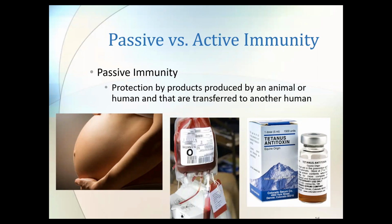And this is where it's antibodies to either many different things or a very specific disease like hepatitis B, tetanus, rabies, or varicella. So pooled antibodies sometimes are used for people who are severely immunocompromised, like the people that really don't have a functioning immune system. They will get routine injections of pooled antibody that's obtained from plasma donors, and that helps give them a bit of protection from everything out there.